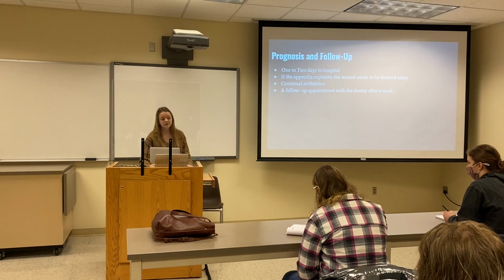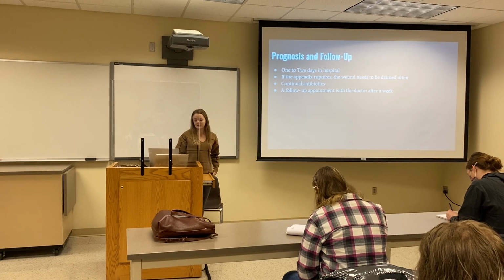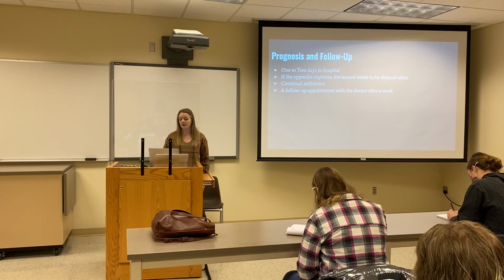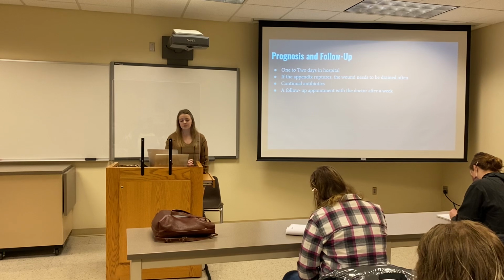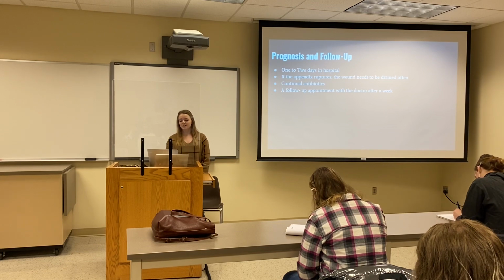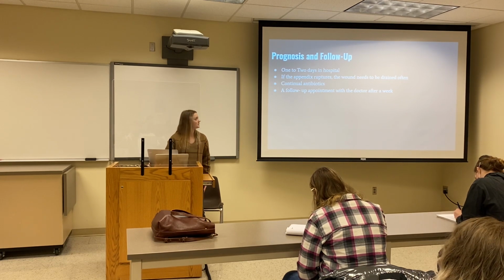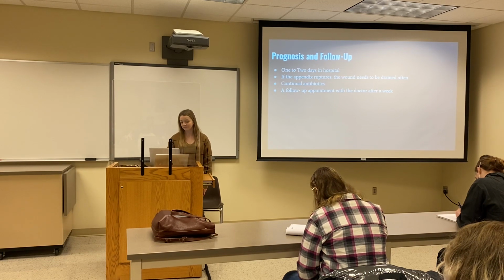And then for prognosis and follow-up, typically you're 1 to 2 days in the hospital on observation to make sure no infection is developing. Again, if your appendix ruptures, your incision needs to be drained often and cleaned out because infection is really high after it ruptures. You're going to be on continual antibiotics, and then typically there's a follow-up doctor's appointment after a week or so to make sure things are going well.